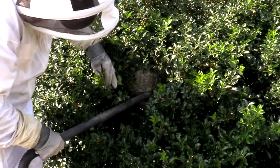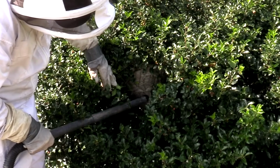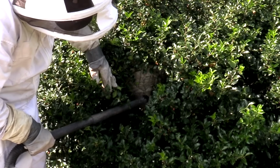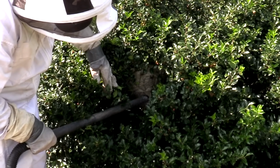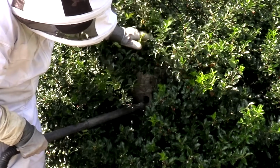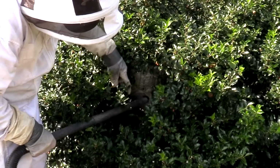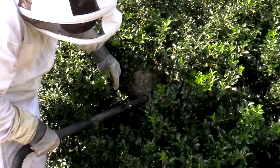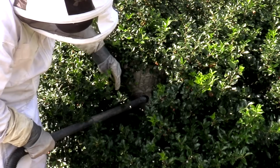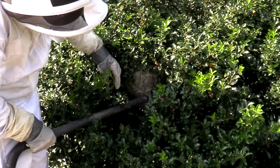So this was an extra zoomed-in shot using the software to zoom in, so it might look a little bit grainy, but I wanted to show all the activity coming out of that hole. I mean, there were so many adults inside this nest. This is basically an end-of-season nest. It had developed reproductives and males, and it still is. So I'm going to relocate the nest itself to allow it to release its queens and males.